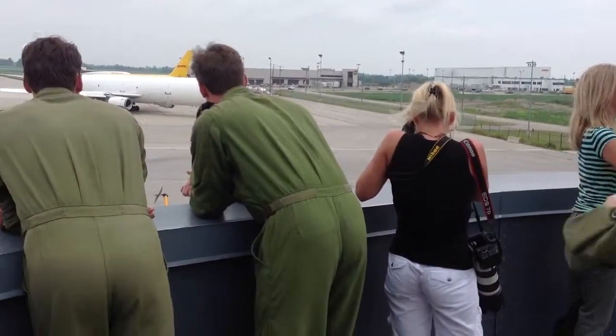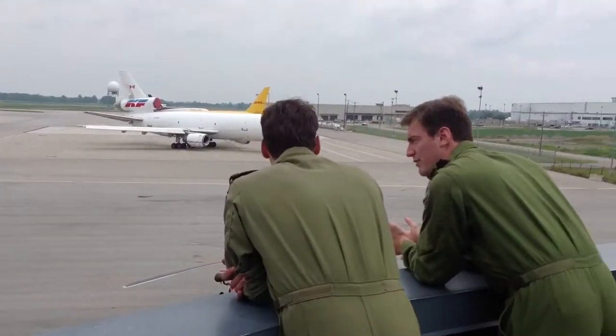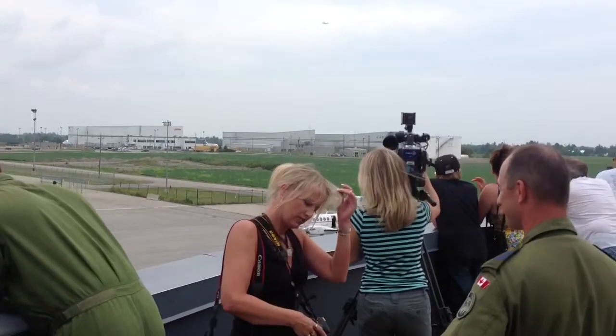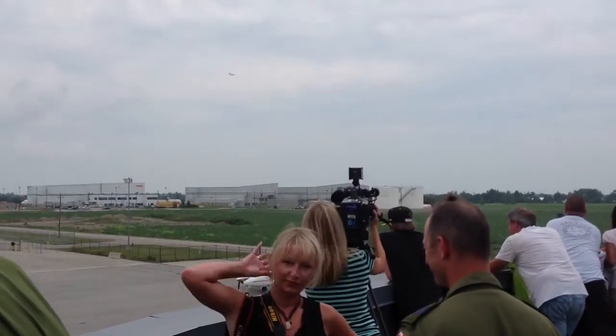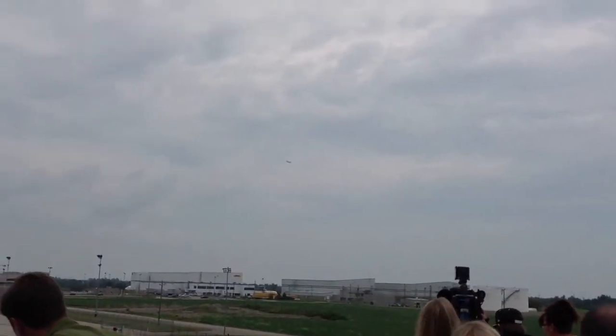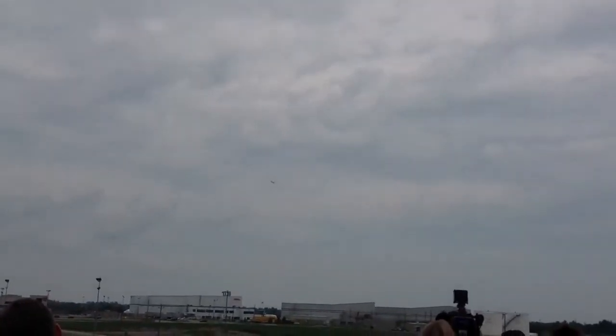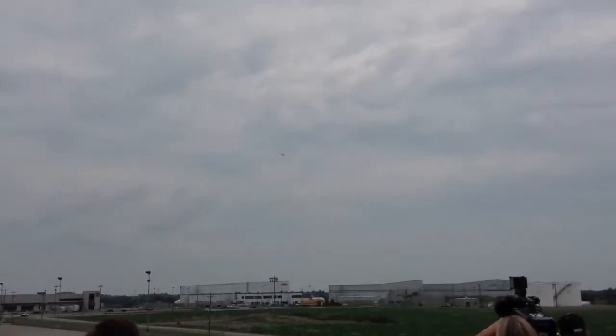I think we're pretty much ready to go, eh, guys? Yeah, really we're going to wait for this. They're going to jump onto the ramp here, actually. This guy was telling me they just shot out some streamers, and they drifted a few miles that way. So now they'll drop them upwind, and then they assess the wind. They're going to try to drop them right onto the ramp here.